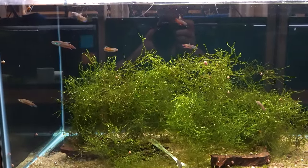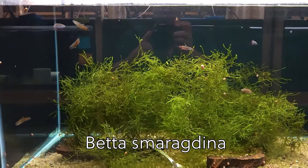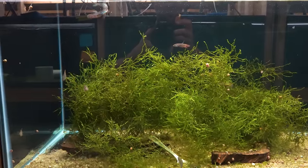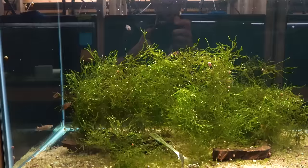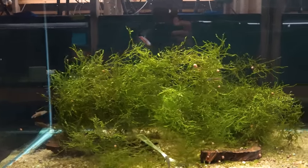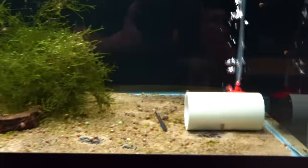This is Betta smaragdina, and this is the first time I've had success with this fish. Before I continue, this side of the warehouse is pretty loud. There's some big water pumps and a big air pump and some filtration equipment going next to me here. So if there's a little buzz in the background, that'll go away as we move throughout the warehouse. But over by these fish, we have that buzz.